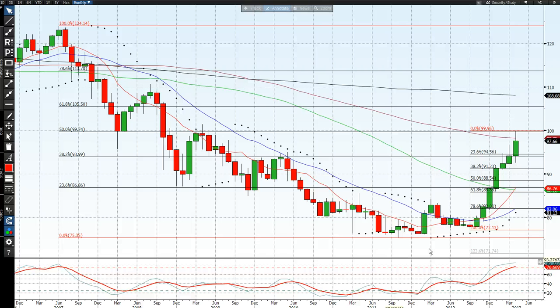out. Well, as you can see, we got to 99.95, so we just overshot by about 20 pips, but we have seen the market top out here, and we're a couple of dollars lower now, trading around the 97.5 area. I think this pretty much confirms that the top has been seen, and we're more likely now to drift lower towards 94.5 in my view.